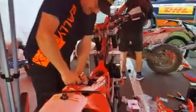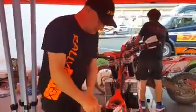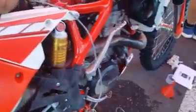How is the lithium going? Good. Putting in Earth-X. Good stuff. It'll help me crank this bike over faster, quicker, and give me more power. I don't know what these stock stators are like, but any little bit helps. Got it in already? Yeah. Back in there.